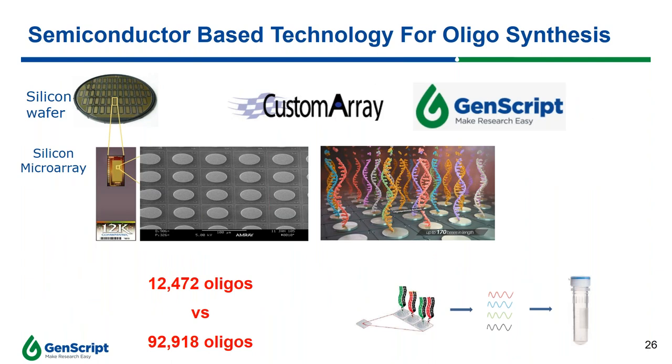How can we do this? Here comes our discussion on our in-house technology, which is known as a semiconductor-based technology for oligo synthesis. For this, after the acquisition of the custom array, we use CMOS technology, which is a kind of semiconductor technology used to make computer chips, cell phones, and all kinds of electronic devices. And the semiconductor chip we use is an array of hundreds of thousands of platinum electrodes, on which we synthesize the oligos, and can be used for mutant library construction. Each of these electrodes can be individually and precisely controlled by computer software during the synthesis process.